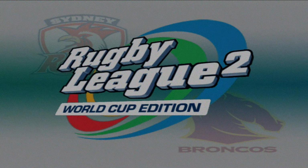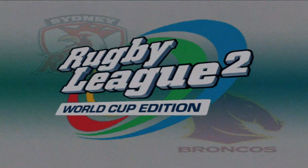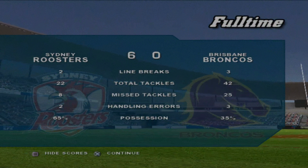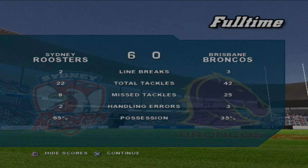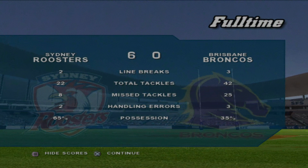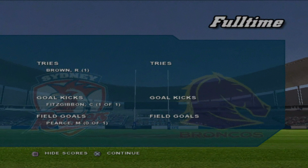The end to a fine display of football from the Sydney Roosters. It's safe to say there's plenty of room for improvement after that. Well, that's it for today. Now, just remember, go buy milk on the way home. If we get more games like that this season, it's going to be quite a year.